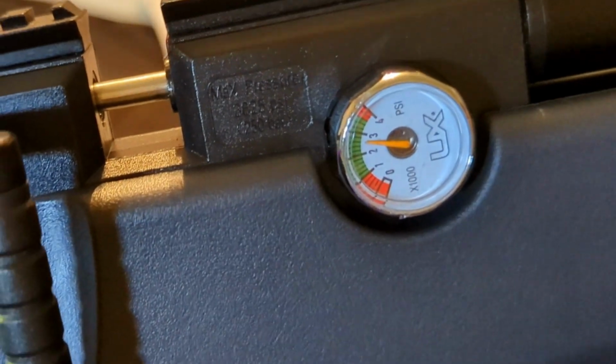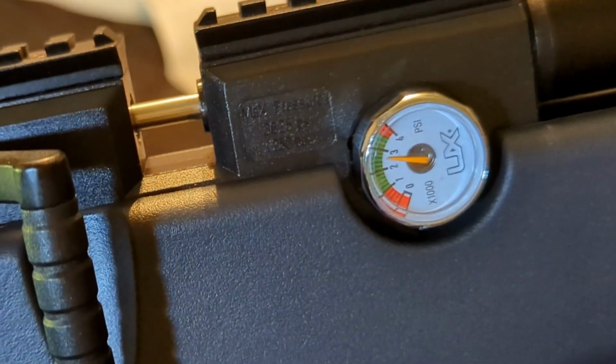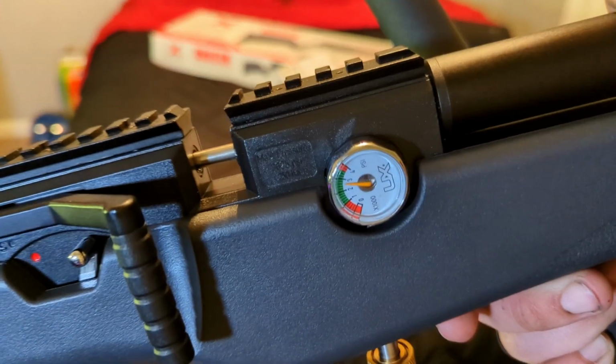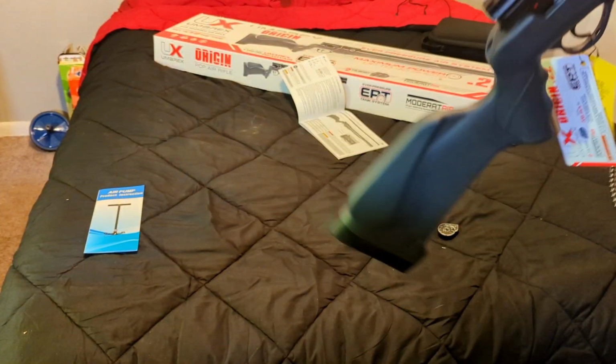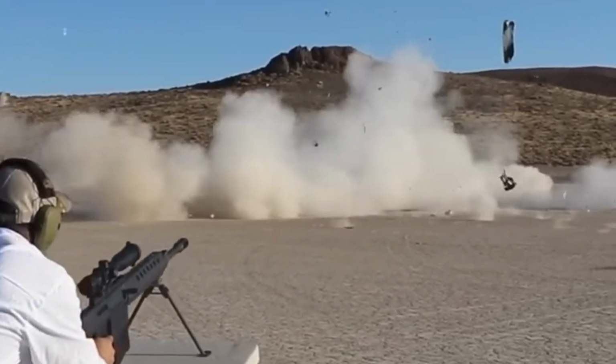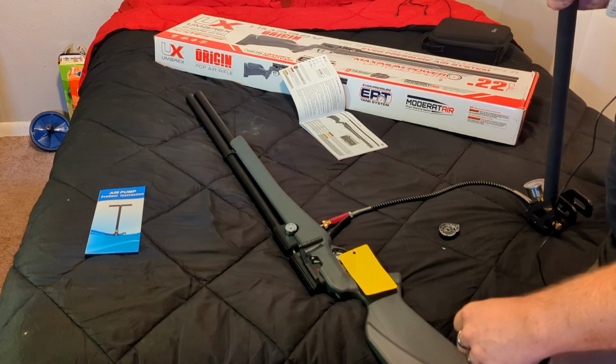You can see in there, and everything in the green is optimal. Anything out of the green is no Beano. You definitely don't want to go above the green, because then you're risking exploding your gun. Woo! And that would not be very good.